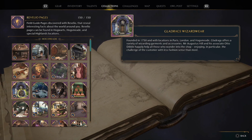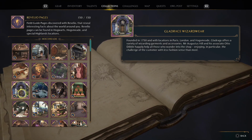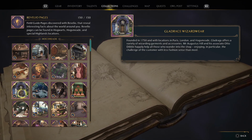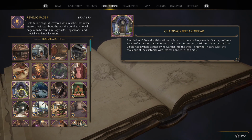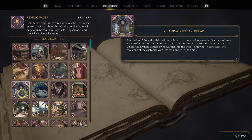Gladrags Wizardwear. Founded in 1750 and with locations in Paris, London, and Hogsmeade, Gladrags offers a variety of wizarding garments and accessories. Mr. Augustus Hill and his associate Otto Dibble happily help all those who wander into the shop, enjoying in particular the challenge of the customer with less fashion sense than most.